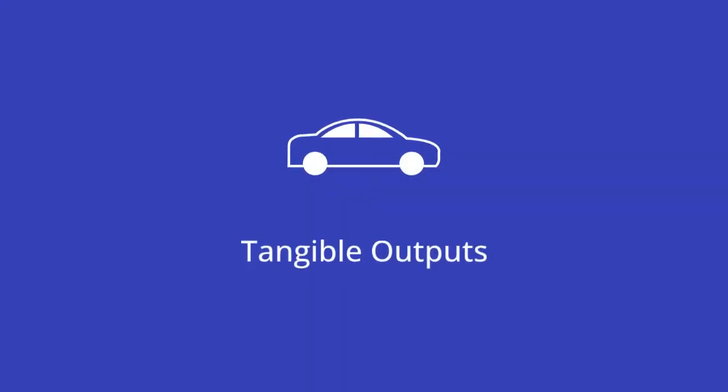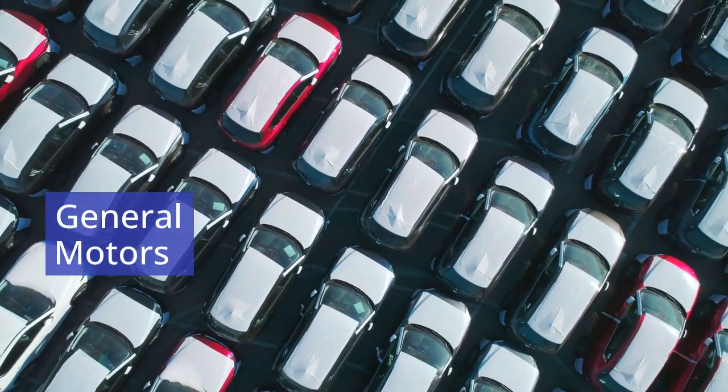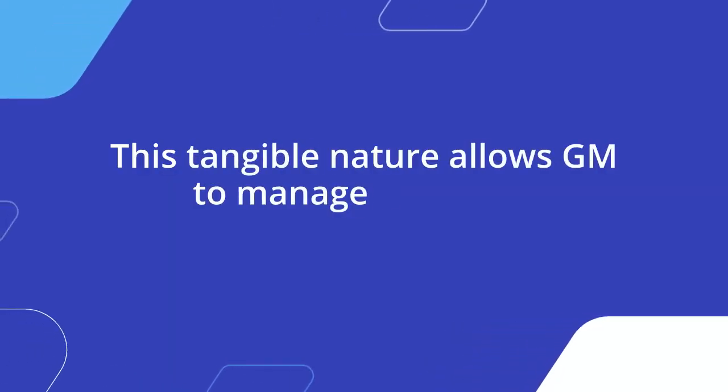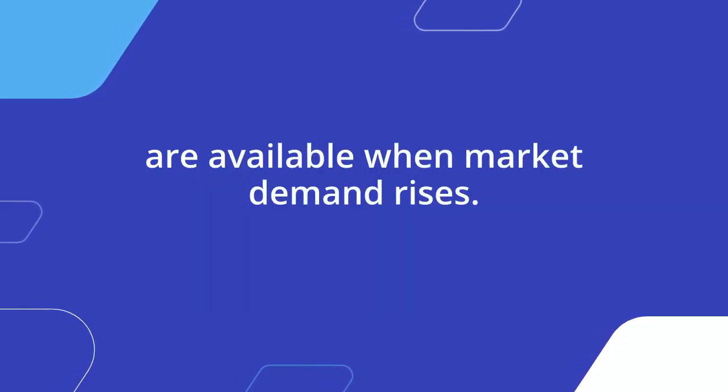In manufacturing, the most defining characteristic is the production of tangible outputs. For example, General Motors produces automobiles that can be physically stored, transported, and sold to customers. This tangible nature allows GM to manage inventory strategically, ensuring vehicles are available when market demand rises.